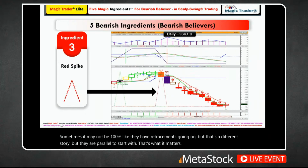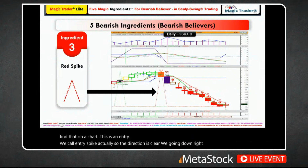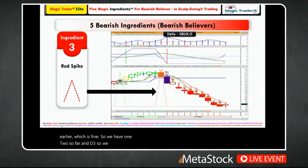The third is the spike. It's the same chart, but we are showing you here the red spike, so you can find that on a chart. This is an entry. We actually call it the entry spike. So the direction is clear, we're going down, right? But this came earlier, which is fine. So we have 1, 2 so far, and the 3. So we go numbering from the top, in a logical form. So your eyes should be trained that way.